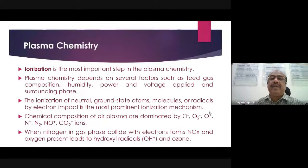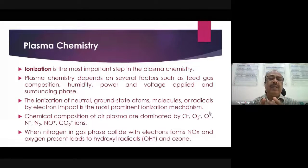This plasma chemistry depends on several factors such as feed gas composition, humidity, power, voltage applied, and surrounding phases. Usually, if we consider air as a general gas commonly present in the environment, it can be ionized very easily, because air is a mixture of various gases, with different compositions of oxygen, hydrogen, nitrogen, carbon dioxide, carbon monoxide, and a number of other gases present in the air.